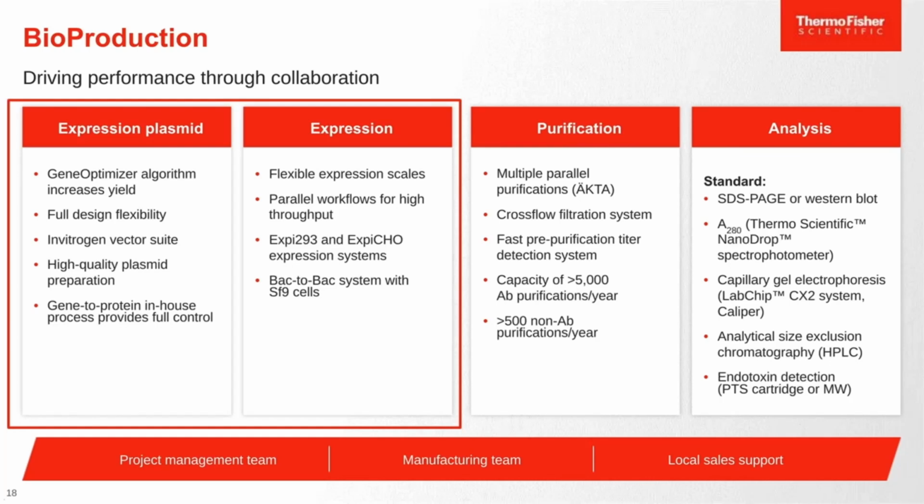For the right part of the slide, I'll let you read it. I'm going to get into more detail here in a second, but our approach overall, if you look at the bottom line there, our approach to bioproduction is really collaborative. We want to be a strategic partner for you. We have a project management team who will help you with getting up to speed. Our local manufacturing team is also co-located with some of our project management team and some of our sales support and customer support staff. And so that benefit of doing all of it in-house with GeneArt is one great way that you can really drive that performance through working with us through that entire process.